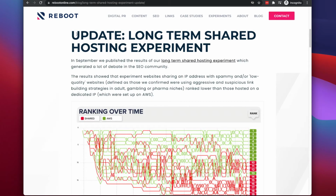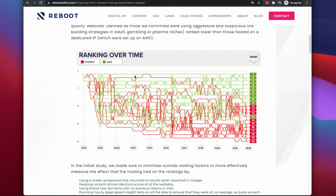Next, I want to draw your attention to this really cool case study done by rebootonline.com. They did a long-term shared hosting experiment where they tested a number of WordPress websites, and the only difference between them was using AWS, which is Amazon Web Services, versus shared hosting. Now, if you have a WordPress website, chances are you're using a shared hosting provider. Some examples would be Bluehost, HostGator, DreamHost, SiteGround.